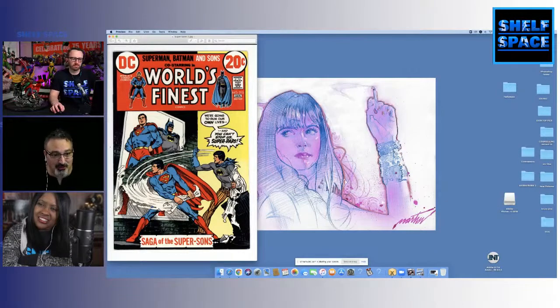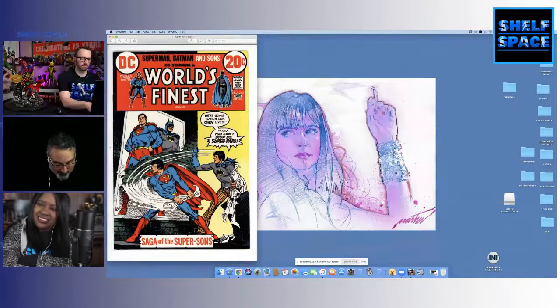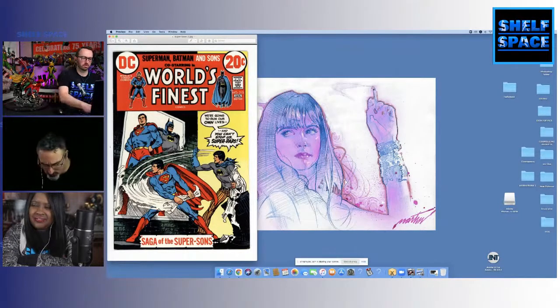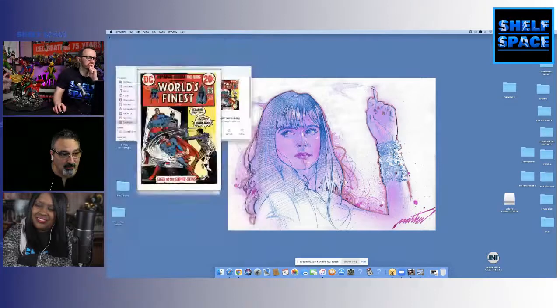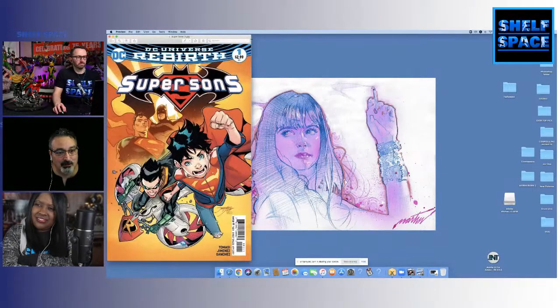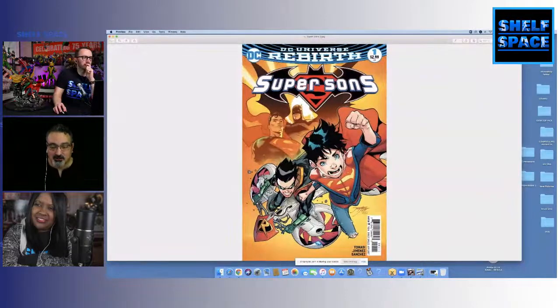But the whole concept of the Sons of Batman and Superman simply would not die. You would see this concept toyed with in one form or another via Elseworlds, what-if type stories, Flashpoint. Don't get me started on Flashpoint. Finally, in 2015, they revisited this concept, and I'm going to expand this window. They came up with the Super Sons.